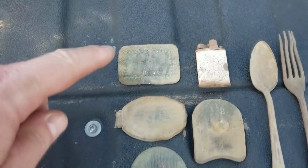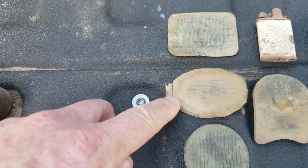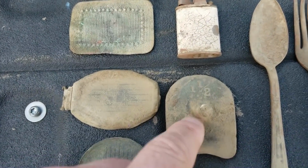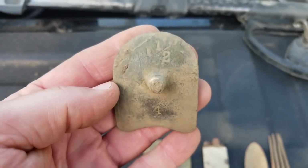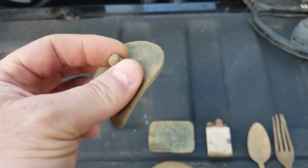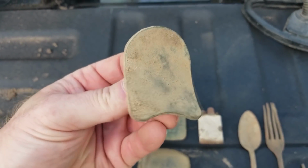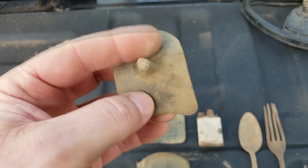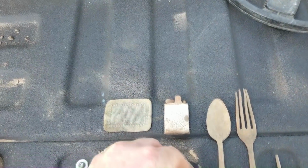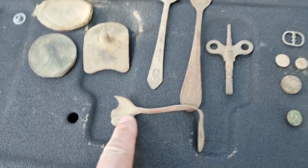But here's some of the better finds. I got some type of little decorative plate, another little makeup tin cover, a rouge cover, got an old lighter, and I don't know what this is. Maybe you guys can help me. It says 1.5 on top, and it says 4 on the bottom. It's got a little peg here, and that's what it looks like from the side. And there's the front. It looks like a heel, like a boot and heel repair or something like that. I don't know. If you know what that is, let me know. I really don't.